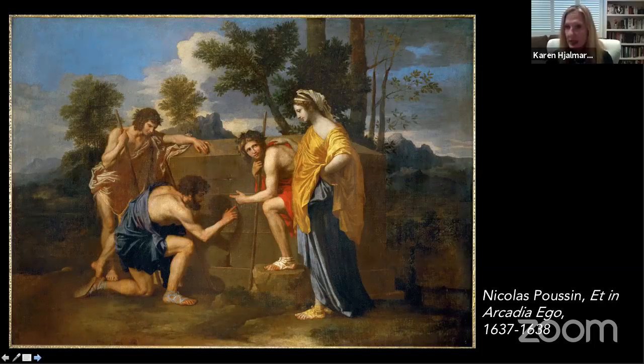He lived, as I said, in Italy, but then he was welcomed back by King Louis XIII to decorate his palaces, the Luxembourg Palace, for example. He was also born in Fontainebleau, so I believe he did some paintings there. Louis XIII actually had 31 of Poussin's paintings because he loved him so much.